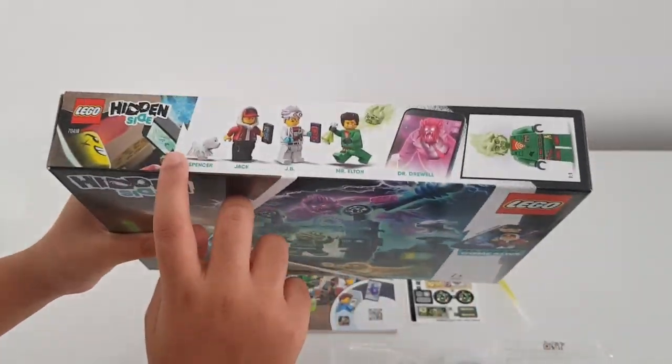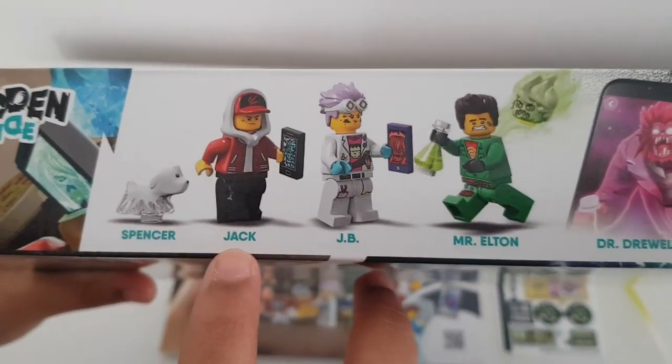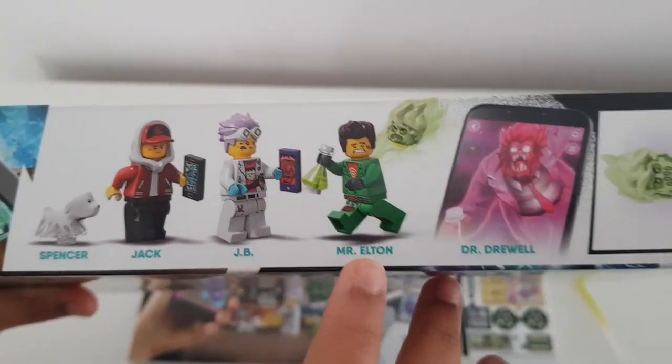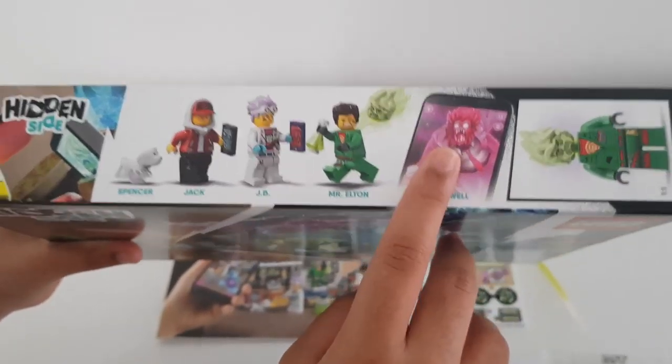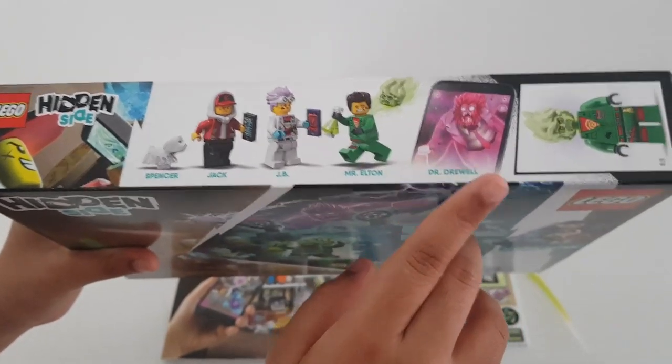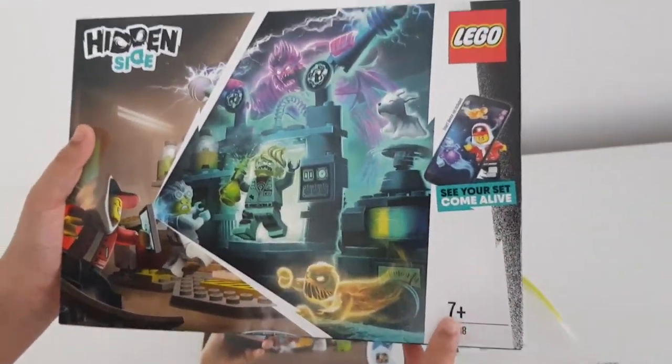At the top, it shows you which characters you get. So we get Spencer, a dog who's a ghost, Jack, JB, Mr. Elton, and Dr. Drewell. Dr. Drewell is part of the interaction app, which you can download on your phone. So this is what the front looks like, so it's 7+.